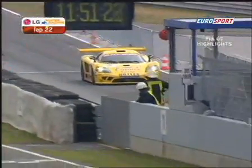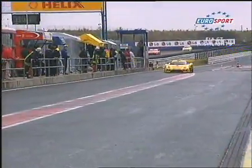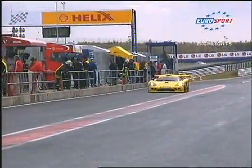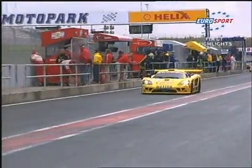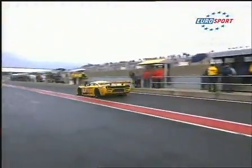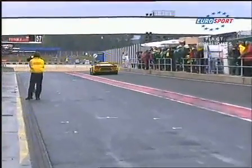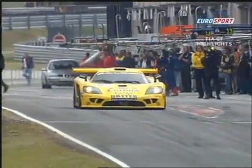By lap 22, things were going a little bit south for the Conrad Racing team. They led so well early on with Walter Lechner Jr. and their tyre choice, but then they were forced to come into the pits for a drive-through penalty for working on the car after the 5-second board had been taken up to leave.